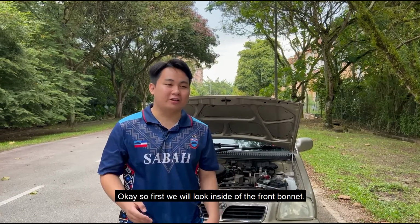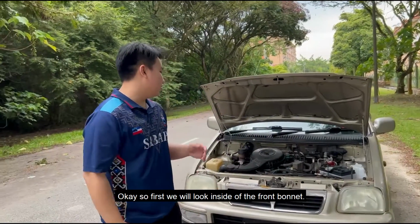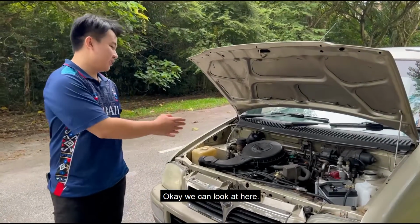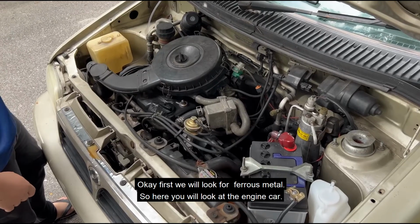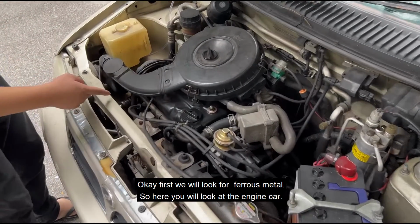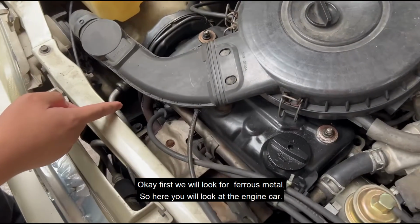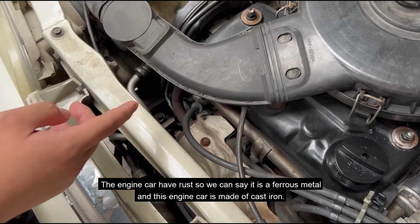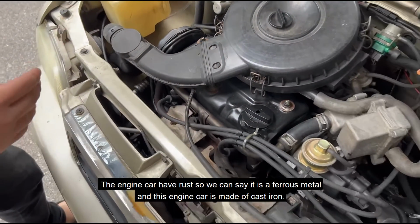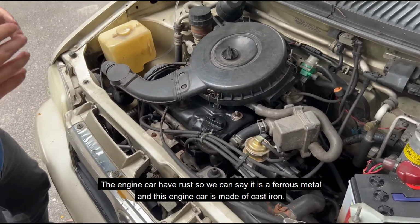Today I will show you which parts of a car are ferrous and non-ferrous metal. First we will look at the inside of the front bonnet. First we will look at ferrous metal. Here we will look at the car engine. The engine has rust, so if it has rust, we can say it is ferrous metal. The engine is made of cast iron.